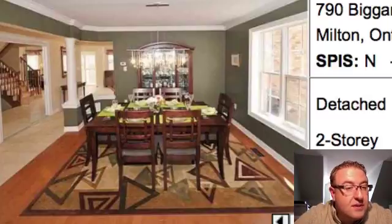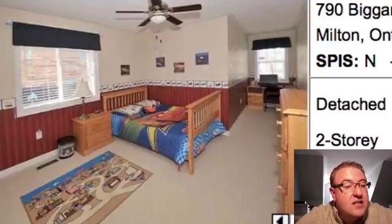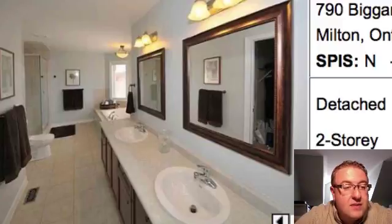October possession is what these guys are looking for. Looks like an 8-foot ceiling. This model in a 9-foot is spectacular. So nice upgraded kitchen here. Not overdone, just really solid home. The ensuite has been done very well.